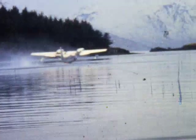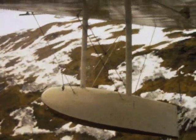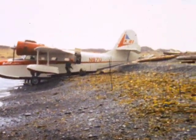I had this taken from the shore by a friend of mine, of us taking off, heading out to hunt for 10 days. Flying across the terrain there, you can see that the snow isn't melted on the north sides of the hills, and up about 1,000 feet it's melted, but not down low. This is going through one of the little villages there. Here he is pulled up on the shore, and we're unloading all our gear.